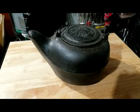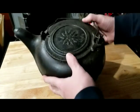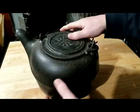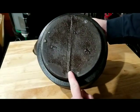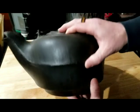Now this piece I could use a lot of help on because I know nothing about it. It's a teapot. It has this number 8 right here. Has this little bird's beak here. Has a daisy on the top. Got a nice bell handle. Has a gate mark here. And number 1 there and a number 1 there. That is all the markings on it, and I know nothing else about it.